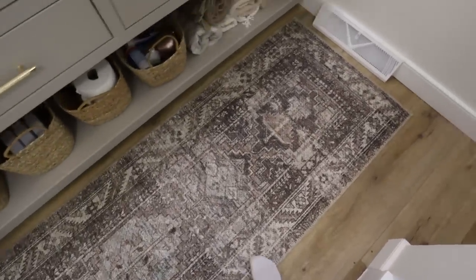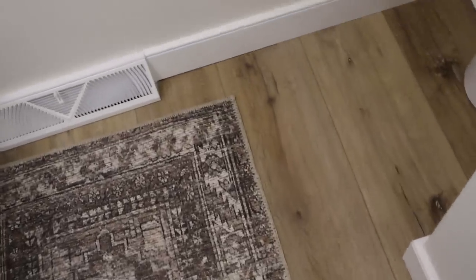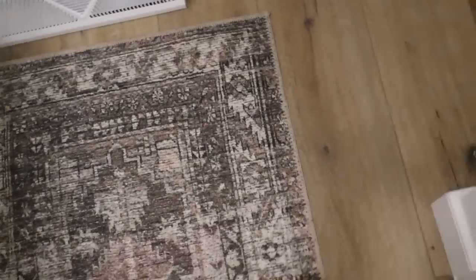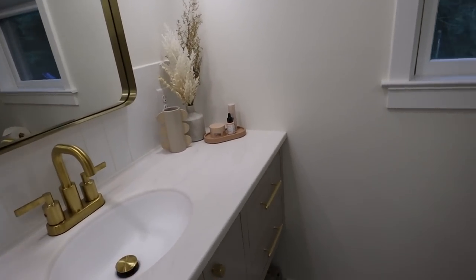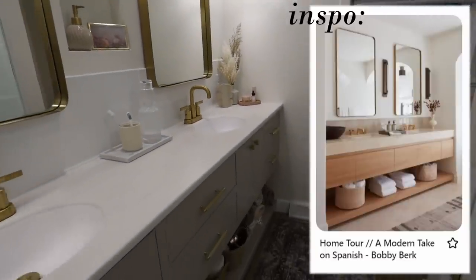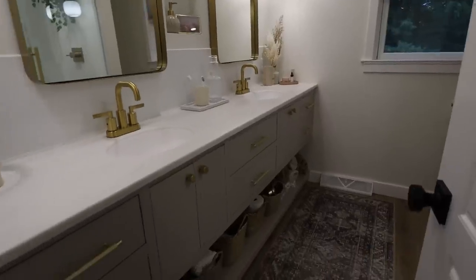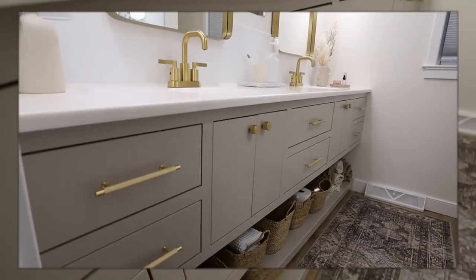It's just very neutral. And yeah, you don't even miss the fact that we don't have tile in here because this rug really covers up the majority of the flooring. And then here is the star of the show, our long wall-to-wall vanity. We actually had an Amish guy build this for us, and it looks exactly like I envisioned. He doesn't normally do flush cabinetry like this. I just think it looks so pretty.